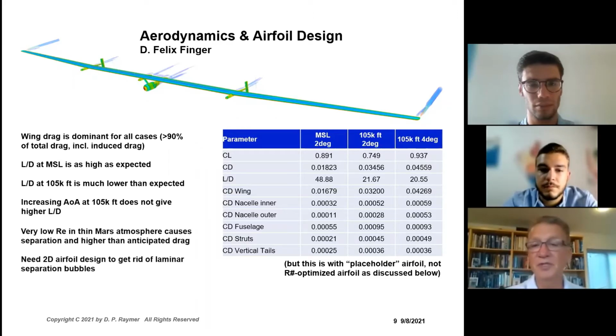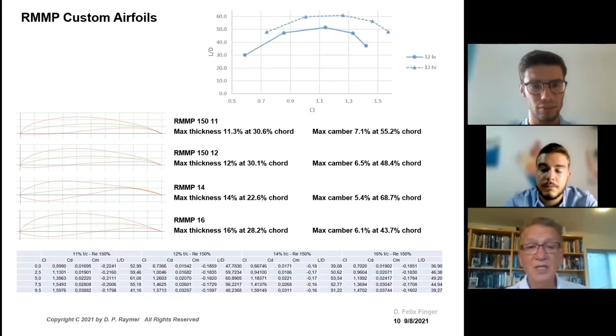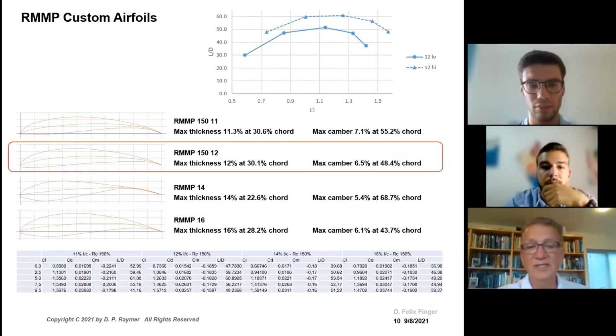We also needed to come up with an airfoil design. So one of the volunteers, I think it was Finger again, did some airfoil design, and I forget which program. I think it was Xfoil. He did some parametric airfoil design, trying to come up with the very best airfoil for these very challenging conditions. Let's see, which airfoil was it? Yeah, okay. So this is the one that was finally selected.